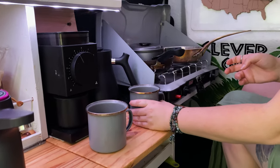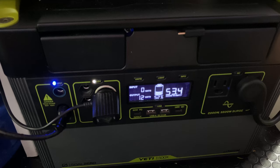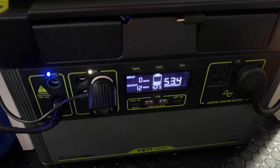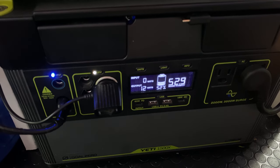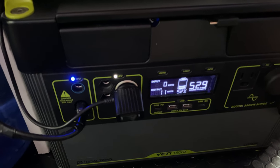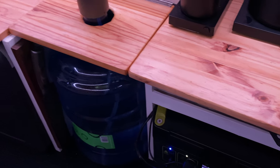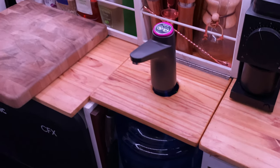All the necessities. Our build is centered around a Goal Zero Yeti 1500X. We decided it would be easier and more space efficient to purchase an all-in-one system, and we've been very happy with it. Placed here, we can easily monitor our power input and output and turn our appliances and other tech on and off. To the left of the Goal Zero is our 5-gallon water tank.